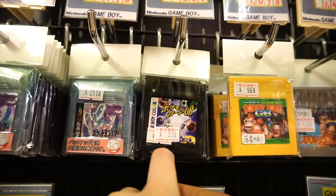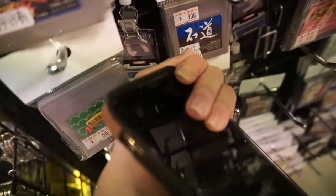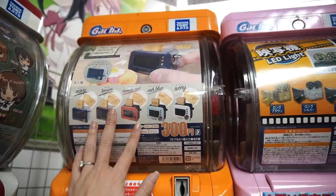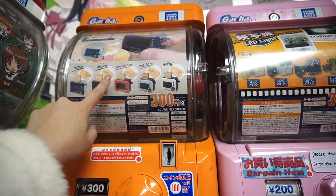Oh, the Pokemon card game. This game is 55 yen, that's like 50 cents. This game is $3. That's so cool. They got new gachapons. This one's so cool. Oh my gosh, I wish this was here when I was in Japan last time when I made that video. That's so cool. I want that.